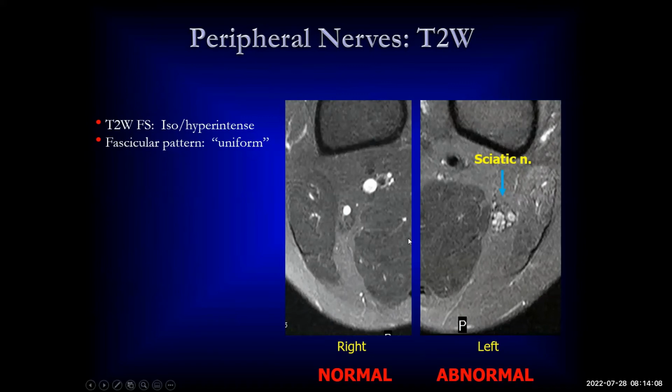So you can see here, again, here's the normal nerve, and here's the abnormal side. On T2, you can see this fascicular pattern should be uniform. But here you can see it's both very hyperintense and also the fascicles are not uniform. So this is abnormal. An altered fascicular pattern is another finding indicative of abnormal nerve, besides the size.